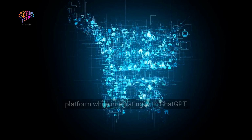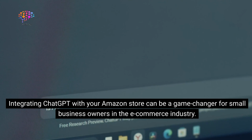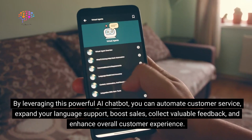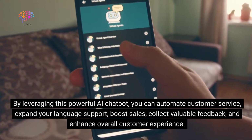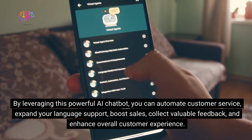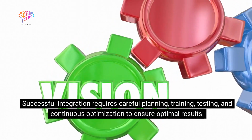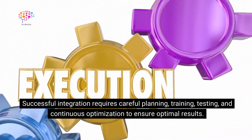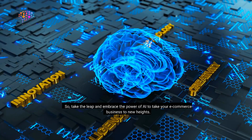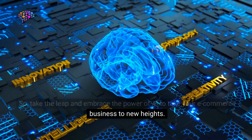Conclusion. Integrating ChatGPT with your Amazon store can be a game-changer for small business owners in the e-commerce industry. By leveraging this powerful AI chatbot, you can automate customer service, expand your language support, boost sales, collect valuable feedback, and enhance overall customer experience. Successful integration requires careful planning, training, testing, and continuous optimization to ensure optimal results. So, take the leap and embrace the power of AI to take your e-commerce business to new heights.